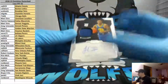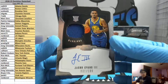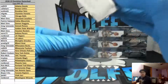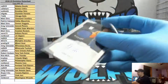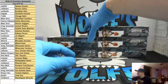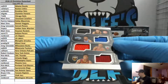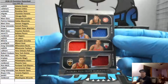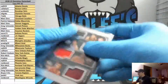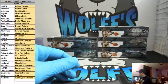Rookie autograph for the Warriors, Jacob Evans, 31 out of 199. Jacob Evans, third. Warriors, impact. And this one we'll have to do a random on. This one is numbered 84 out of 99. You got Trae Young, Big Mo, Wendell Carter Jr., Collin Sexton, quad rookie relics. So that one will go to the randomizer at the end of the break. All right, good start to the Dominion case.